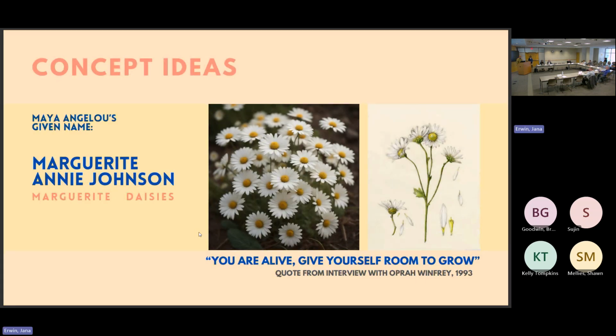We went over last time about Maya Angelou's given name, Marguerite Annie Johnson. That really led us to exploring Marguerite flowers as inspiration. This specific quote, "You're alive, give yourself room to grow." That's something that was guiding our process a lot, this idea of growth and expansion.